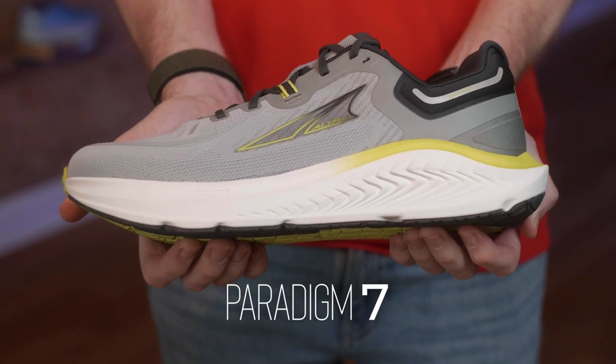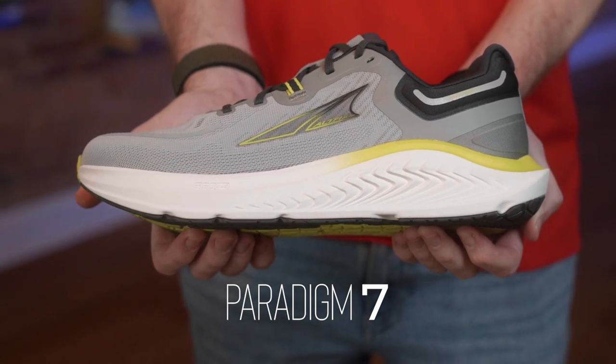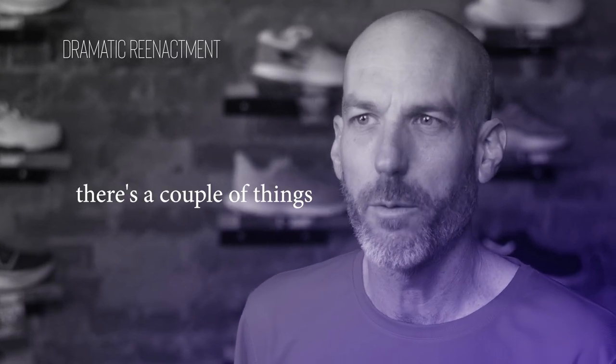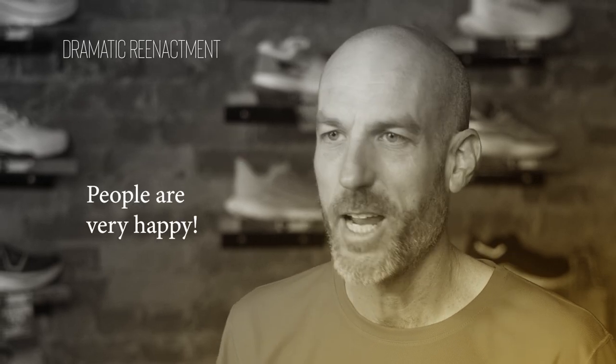Today, it is the Altra Paradigm 7. This is a big update. The Paradigm 6 had been around for about 2 years, and when updates come out, our staff usually has one or two feelings: good, we're really excited to get a new model on the wall, or there's a couple things that we need to change. And then there's models where we're like, I really hope the update doesn't come for a while because we're so content with the current model. We don't want it to get screwed up. People are very happy. And that's sort of where the Paradigm 7 comes in.